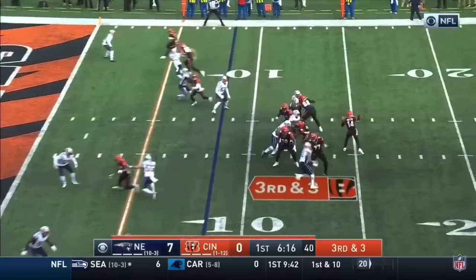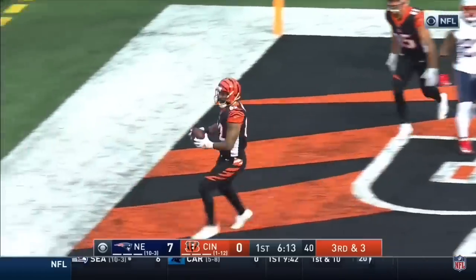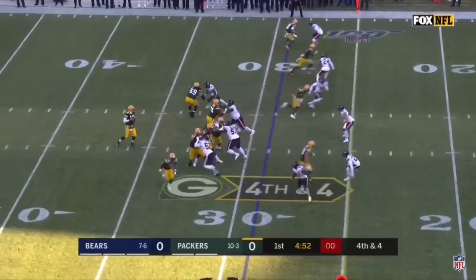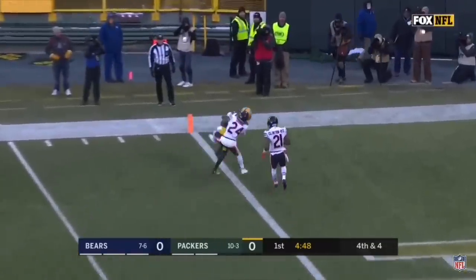Touchdown. Dalton's first pass today fires, and it's caught for a first down and a touchdown. And now on second down, Wilson to the end. Rodgers, four-man rush, going to float it down the seam. Adams has it, and he's in.